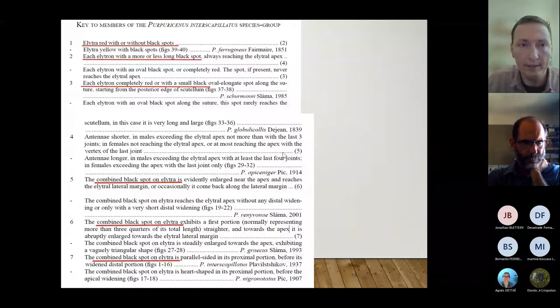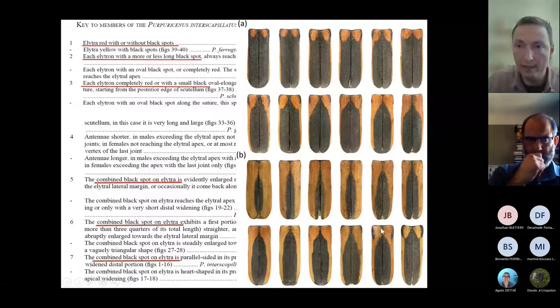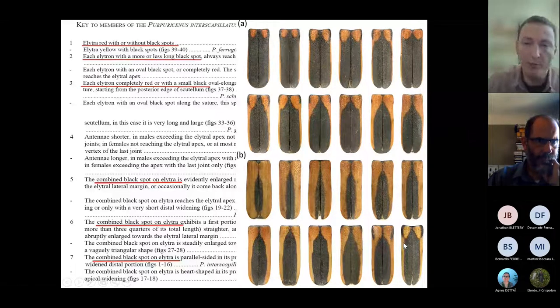However, as you can see, the whole key is based almost solely on the black spot characters, the coloration of elytra, which is really surprising because in our study of Anoplistes in Mongolia, there were two species described, Anoplistes halodendri, subspecies minutus, from Mongolia, and Anoplistes kozlovi as a different species, based on a rather clear difference in elytra. However, we showed that there can be almost every variation between specimens, and we checked the whole morphology, including the male terminalia, and did some molecular research. And we showed that this is only one species, Anoplistes halodendri.